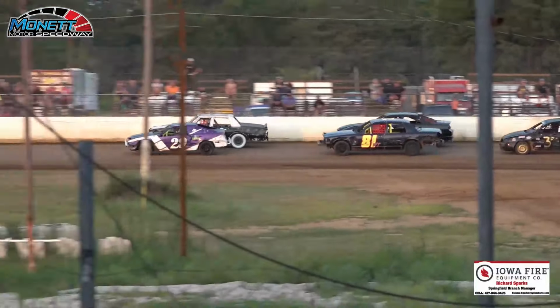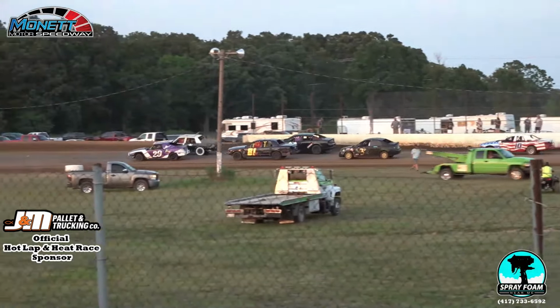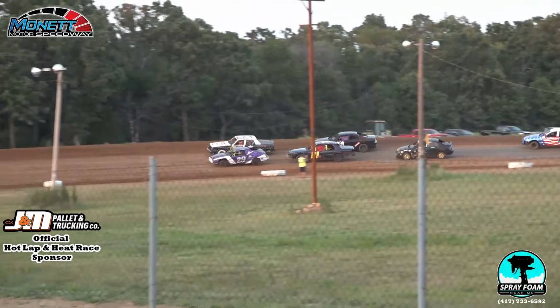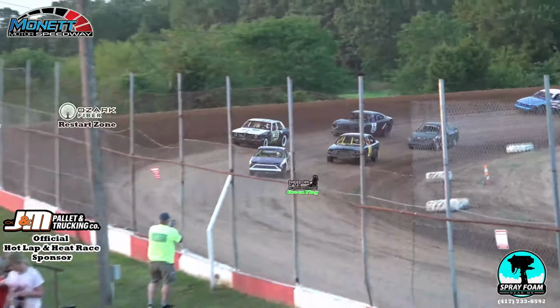Lights are out, ready to get it on again. Again, Riddick and Davis, row number one. Tatershaw and Larry Jordan, row number two. Lights are out, we're getting it on. Green flag, here we go.